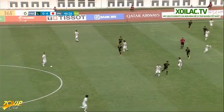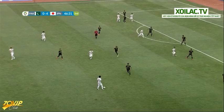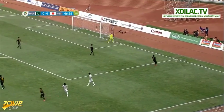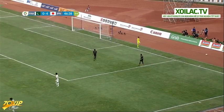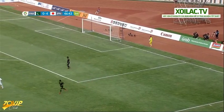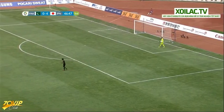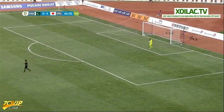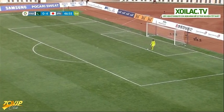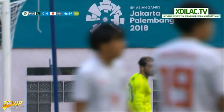Son from South Korea, the Tottenham midfielder, is probably the highest profile of the overage players at this Asian Games. In the last Olympics, Neymar led Brazil to victory after the disappointment of the 2014 World Cup. Japan are opting to stay with their youngsters with those Olympic Games in mind in 2020. They just missed out on a medal in London 2012, finishing fourth, losing to South Korea in the bronze medal match.